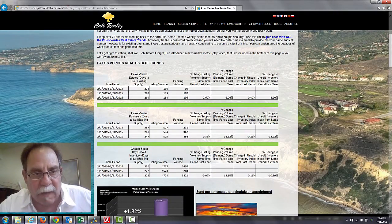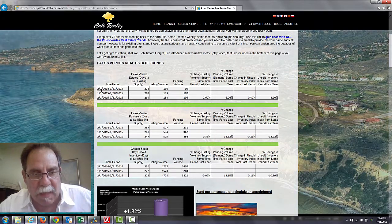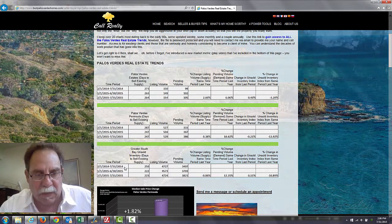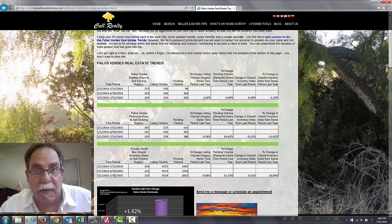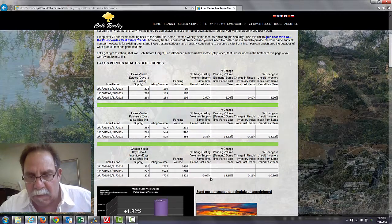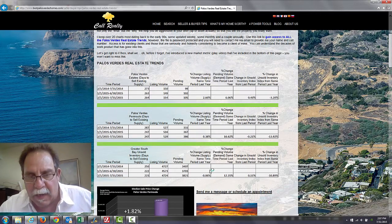What are we seeing here? Well, I'm comparing 6-month periods of time. Let's start with the South Bay from February 1st, 2014 through July 31st of 2014, and for the same period for this year. And you can study these numbers later, but let's quickly look at what's most meaningful.